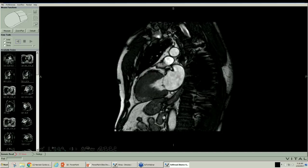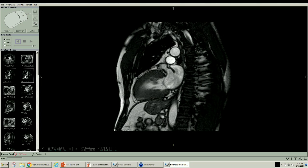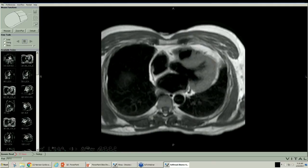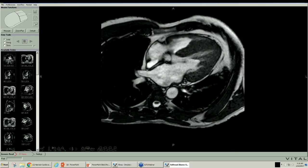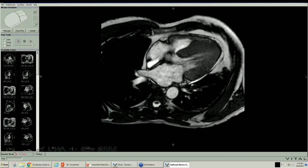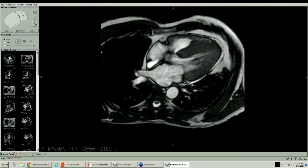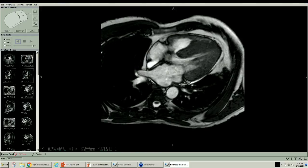There's that one. And then here is a two chamber coming up. Looks the same. Let's put this one up here. And that's the black blood. And here's another image. And again, this particular image is like a four chamber. So we see left atrium, right ventricle, left ventricle. And we don't see a problem with the left ventricular outflow tract.